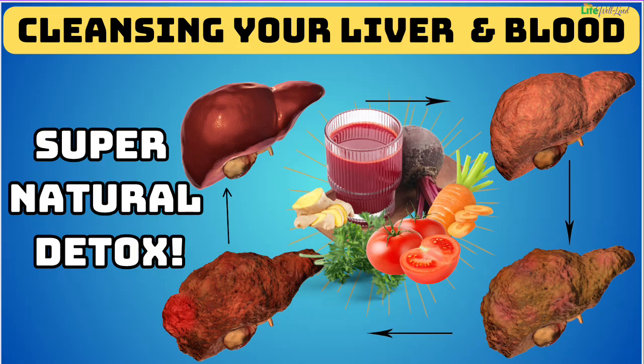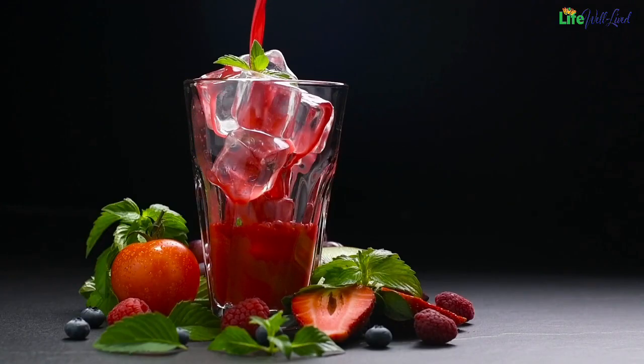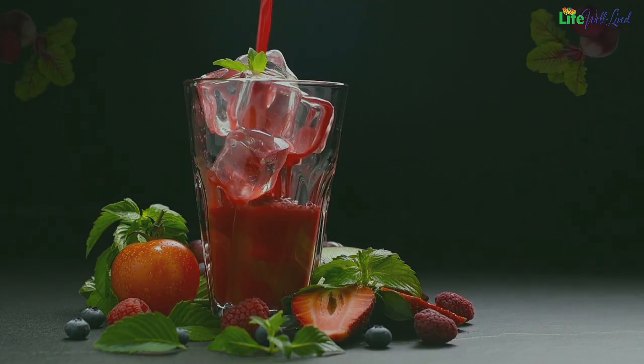Supernatural Detox. Cleansing your liver and blood, the power of 4 mighty ingredients.